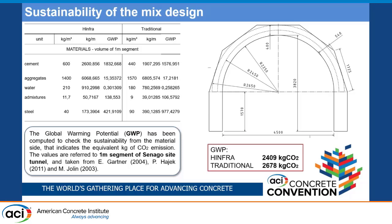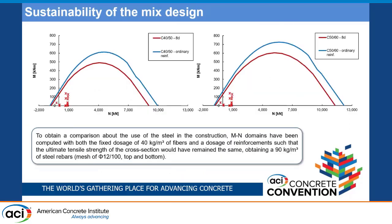So for example, for the inframix, for our mix, the steel is 40 kg per cubic meter, whereas using ordinary steel reinforcement, we have seen that the quantity of steel required is more than double. So this is how we found the quantity of ordinary steel reinforcement.